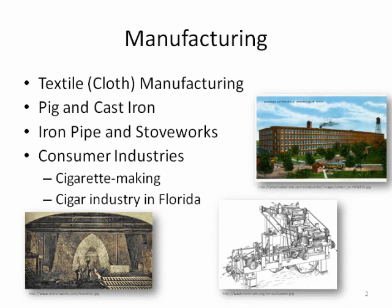The cigarette making industry was what the Duke brothers founded American Tobacco upon, and they were wealthy enough that they could eventually endow a university named after them in North Carolina, that is Duke University.